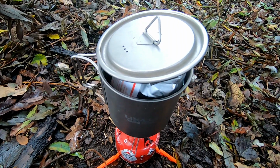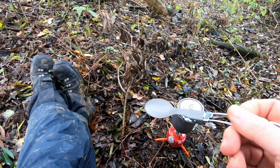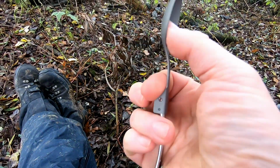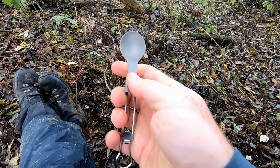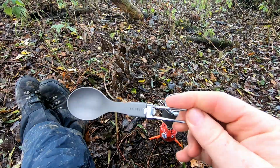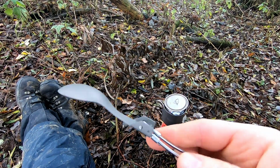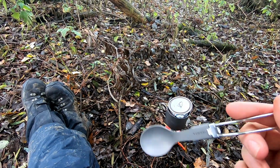And then I can make myself a coffee as well. Oh god, I need a coffee. Really need a coffee. So I've got me spoon here, which is folding, so it's half titanium and half Chinesium, and that locks like that. And I've got a set of knife, fork and spoon, which is pretty decent, to be honest. But usually I only use a spoon, but it's handy to have.